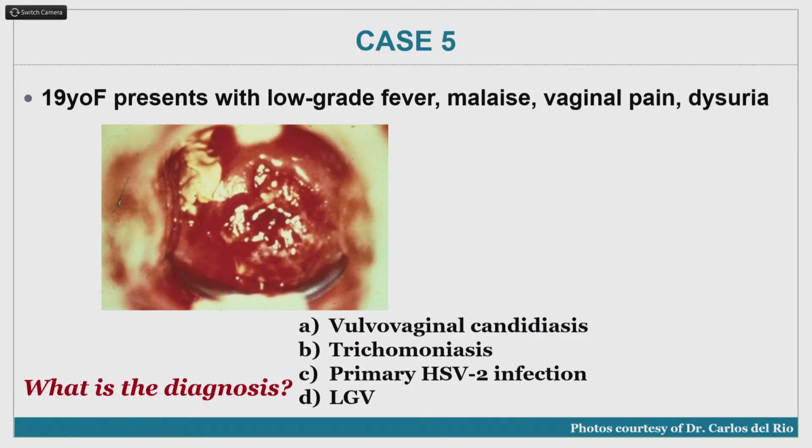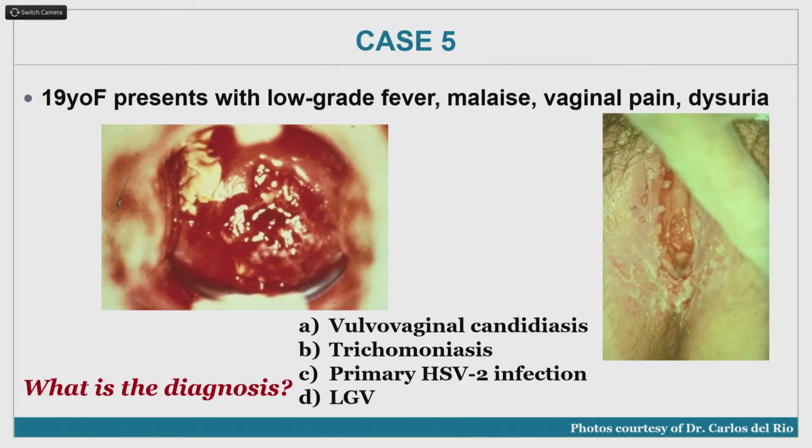Moving on to case 5, this is a 19-year-old female who presents with low-grade fever, malaise, vaginal pain, and dysuria. This is her cervical exam shown here. What is the diagnosis? A, vulvovaginal candidiasis, B, trichomoniasis, C, primary HSV2 infection, or D, LGV. And would your answer change if I showed you this as her external exam?